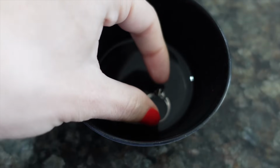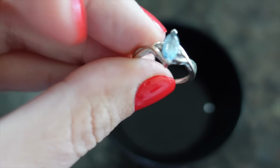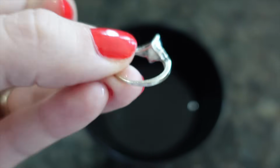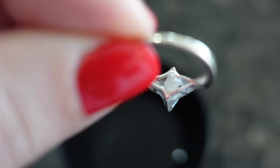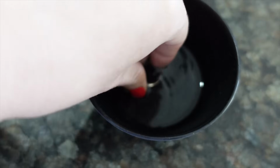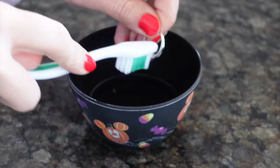So I got sourdough in this ring. This is my promise ring that Justin gave me when I was like 17, I think. But anyway, I got sourdough in there. Oh, let me see if I can show y'all. So I soaked it in baking soda and vinegar all night, and so now I'm about to take this toothbrush and try to see if I can get it out.